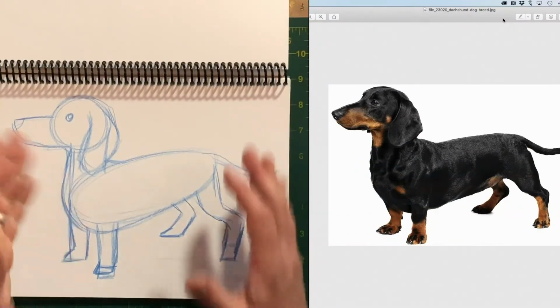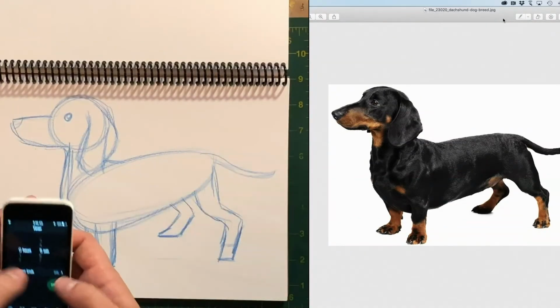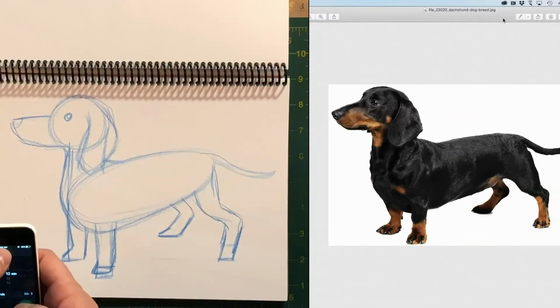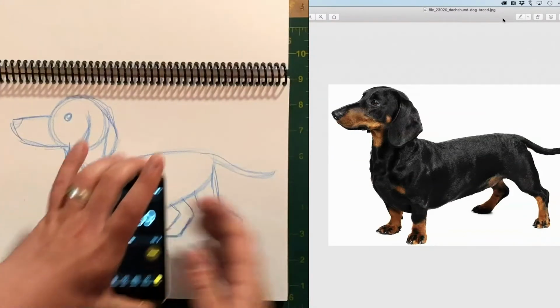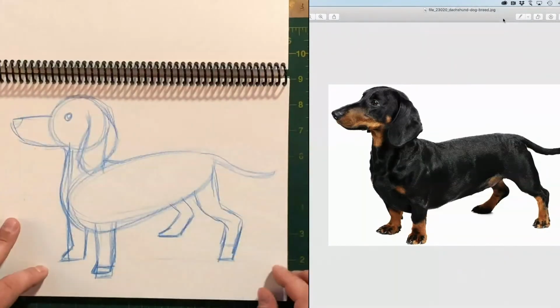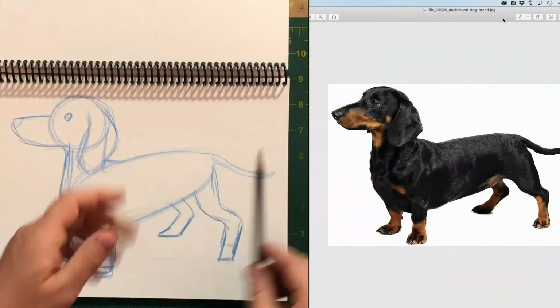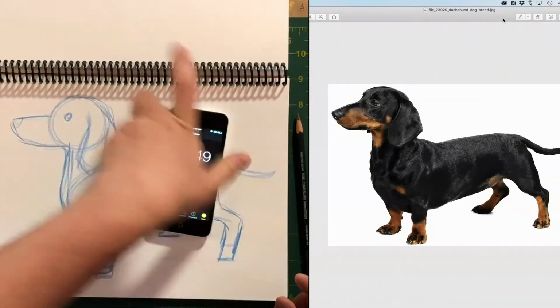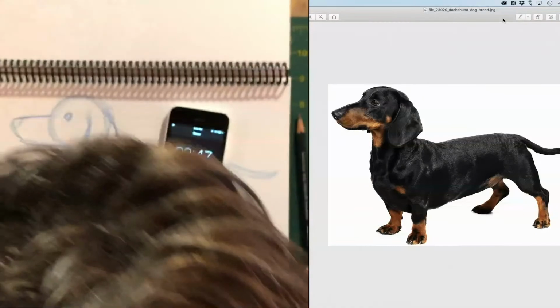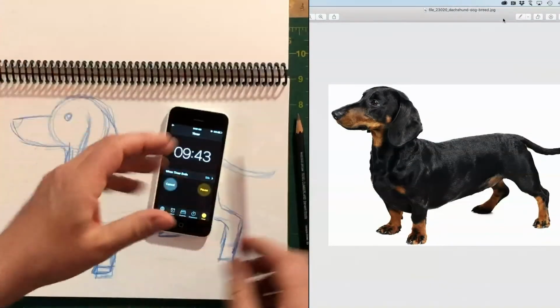Okay, so we're going to work on this drawing, and let's see how much more I can get done in 10 minutes. So I've got a 10-minute timer. I'm going to see if I can get this drawing of a dog to a reasonable level of finish within the next little bit of time.